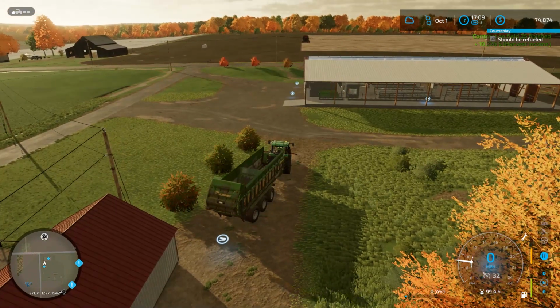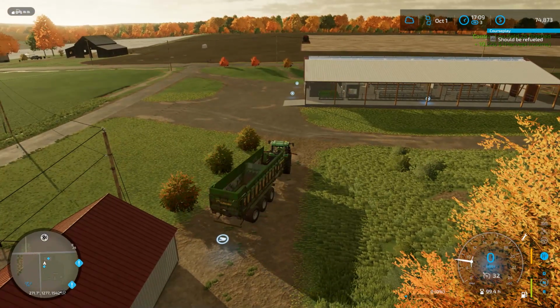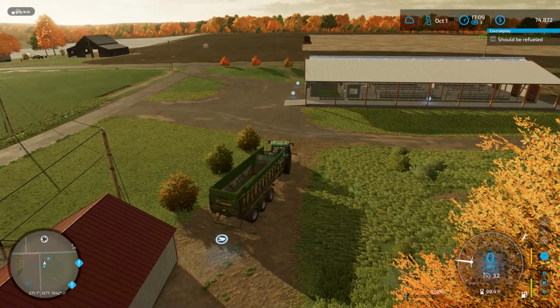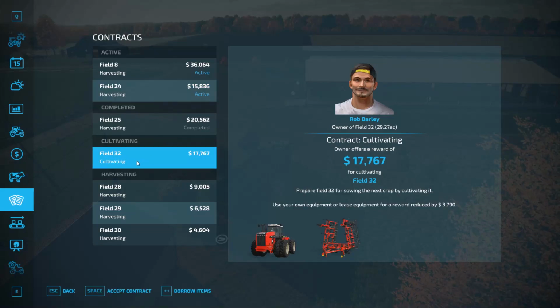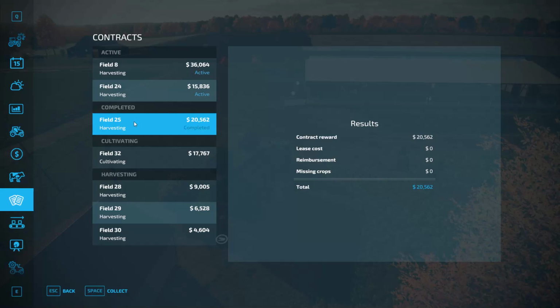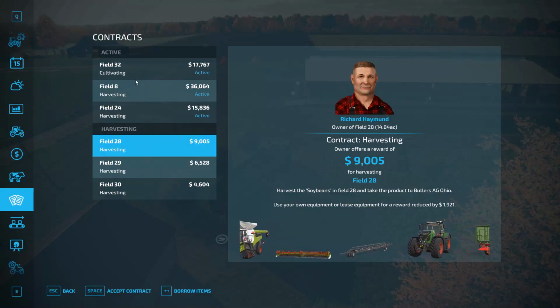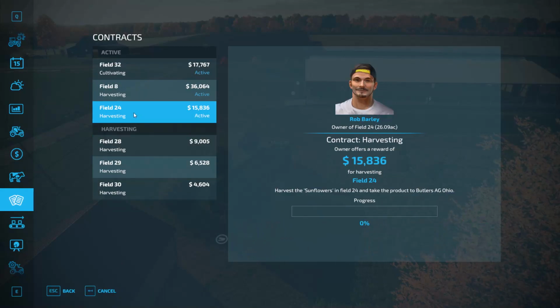So $10,226, that's not bad. Right, let's jump in and complete the contract. There we go. Oh, there's a cultivating contract. Oh, maybe I have to take that on as well. But for now, $20,562 for field 25. We've still got field 24 to go with the sunflowers as well. So that's one contract down, and we're going to go straight over to that one. But we're going to take on the cultivating contract and get one of the workers to head straight over at field 32 and get that started.